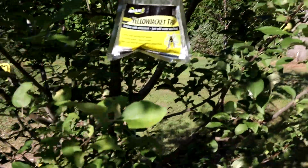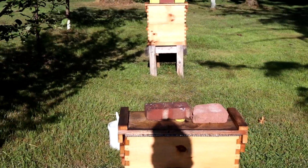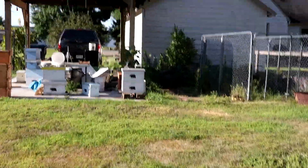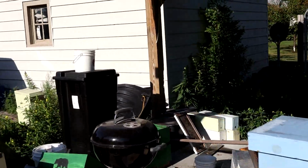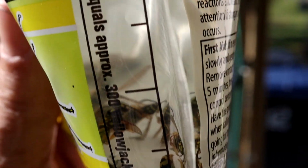Now I've got this hanging in a little apple tree here, which is a good spot, and it's actually right in front of some of my hives anyways. I have another one hanging up on my little overhang building here. I only have 2 in my yard. You can probably put up as many as you want, but they're relatively inexpensive. Let's go up here and take a look. And you can see, again, there's hundreds of them in there, floating down the bottom, and probably the most recent ones are right there.